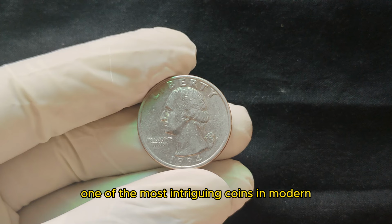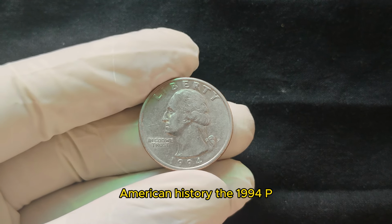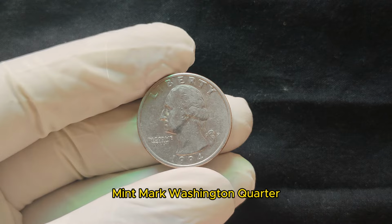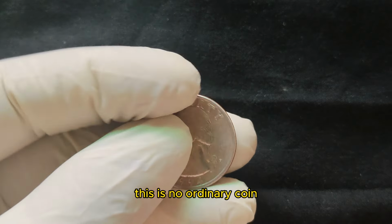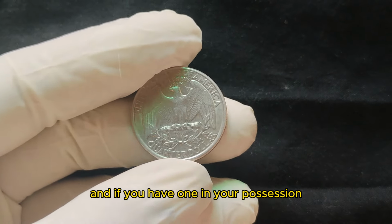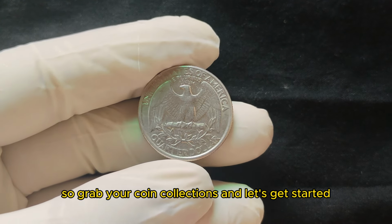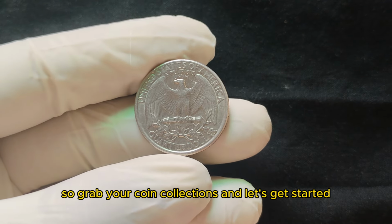We're exploring one of the most intriguing coins in modern American history, the 1994 P Mint Mark Washington quarter. This is no ordinary coin, and if you have one in your possession, you might be sitting on a small fortune. So, grab your coin collections and let's get started.